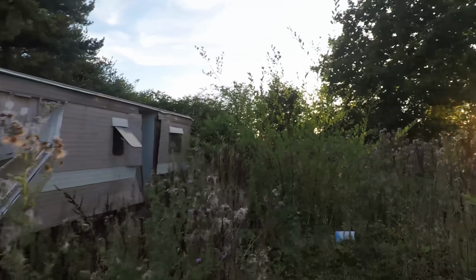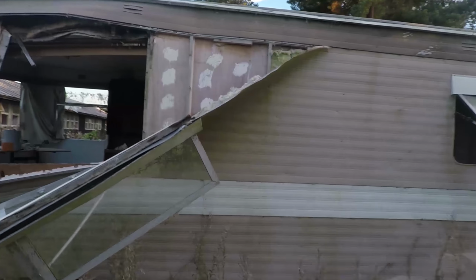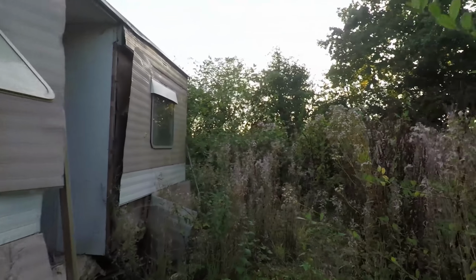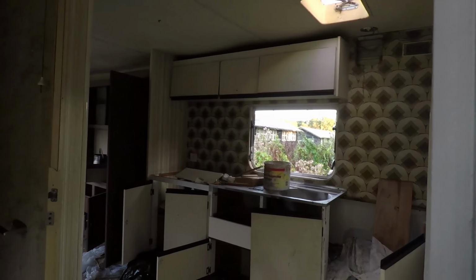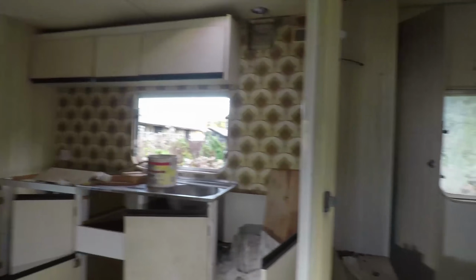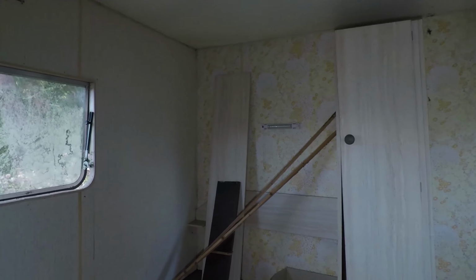Well, this caravan then, I reckon this was like janitor, caretaker as well. It's seen better days. Oh definitely. I did stay on a caravan site once, a bit similar to that. Cost you £200 a week. Did they come in and change the sheets? It just smelled really damp in there. It was just horrible.